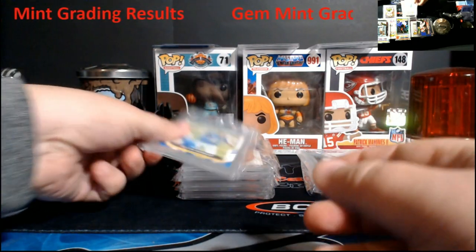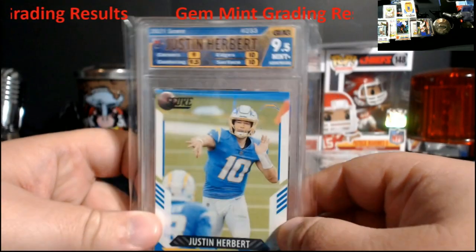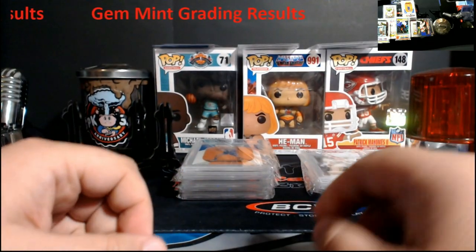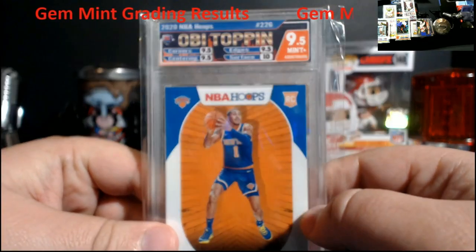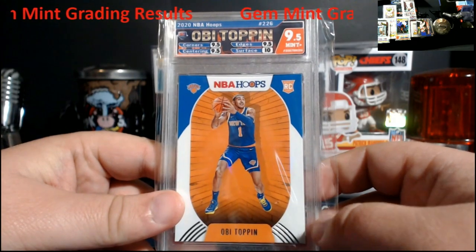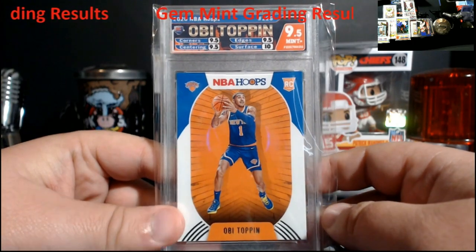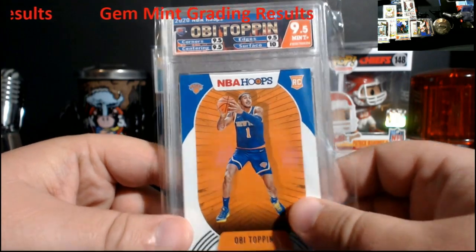All right. Up next, Herbert, this year's Score, second year, 9.5. Happy with that, with the Herbert. Gave him one of the Hoops from this year. Did well, actually, on this Hoops. Obi Toppin. If you guys remember when I opened this up, I said the Toppin was probably in the best shape out of all the rookie cards that I got in. So, Obi Toppin did go flopping, but just in case he doesn't flop anymore, we got one of them.